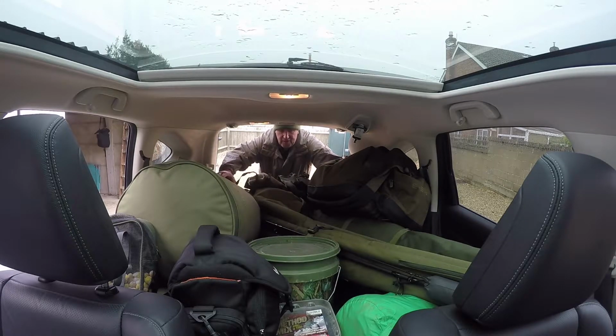Okay everyone, we're packed. I've had the last minute day off approved. It's about 10:30 now, and we're going fishing, going down the club lake. All the kit's in the car. First time I use this car for fishing, and quite happy with the amount of space it's got. Amazing how much it takes just for a couple of nights.